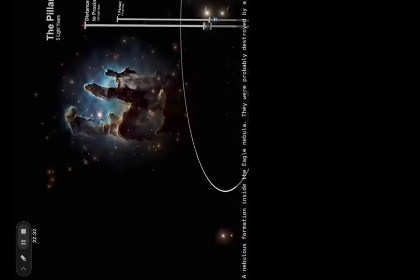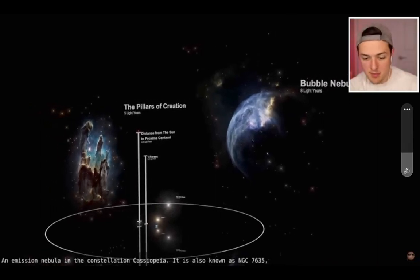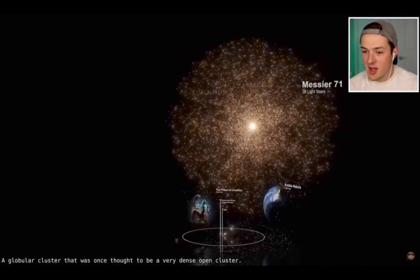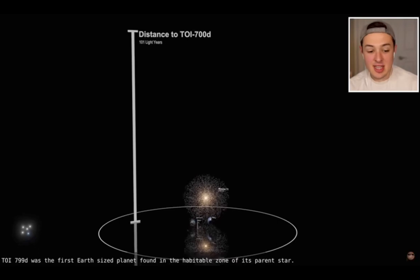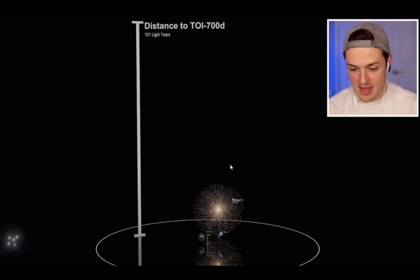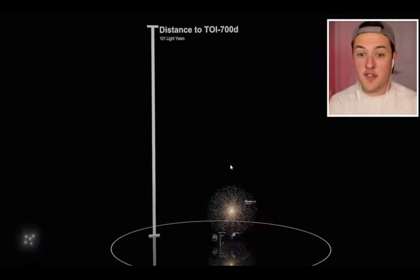What is that? The Pillars of Creation. A nebula formation inside the Eagle Nebula. The Bubble Nebula. Oh my goodness, dude. We're getting too far out. We're getting way too far out right now. What is this? Distance to what? TOI 799D was the first Earth-sized planet found in the habitable zone of its parent star. That's how far it is? 101 light years away? That's the first time we found a planet that was in the habitable zone of their star, which means that it could have conditions similar to that of Earth, where we have an atmosphere, we have water, we have the best conditions for life to form. It's so far away, bro.